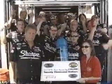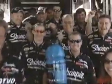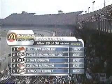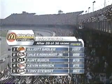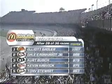Kurt Busch's pit crew captured the McDonald's drive-thru pit championship, fueled by Powerade, in Sunday's 400-mile race at Dover, Delaware, last Sunday. Elliott Sadler continues to lead among the teams participating in the season-long competition.